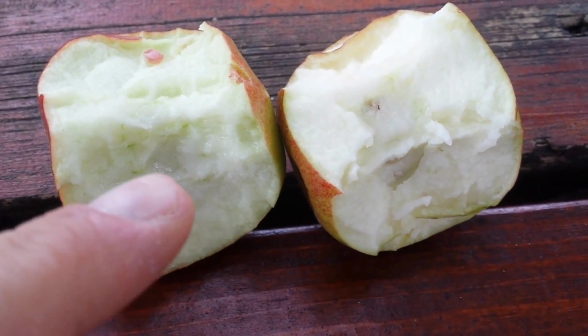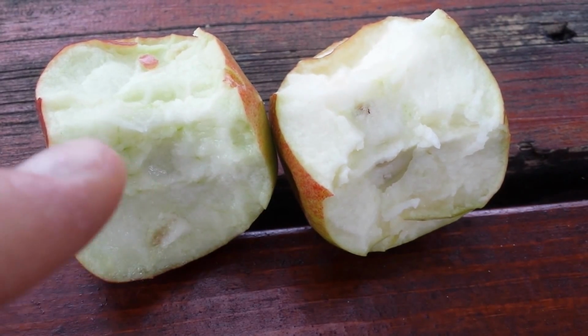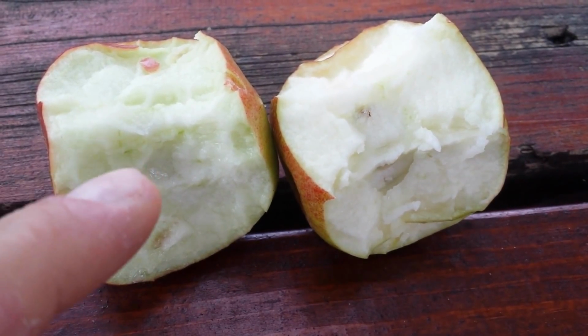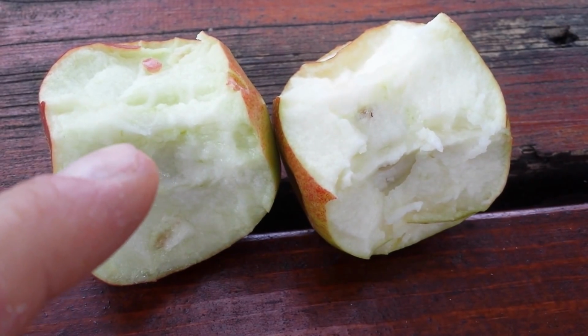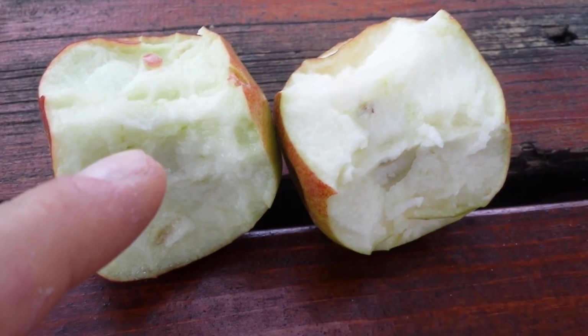This apple is from a one-year-old tree. I planted it less than one year ago. I planted it in March 2016. Now this is the 26th of September, and now I have fruit.